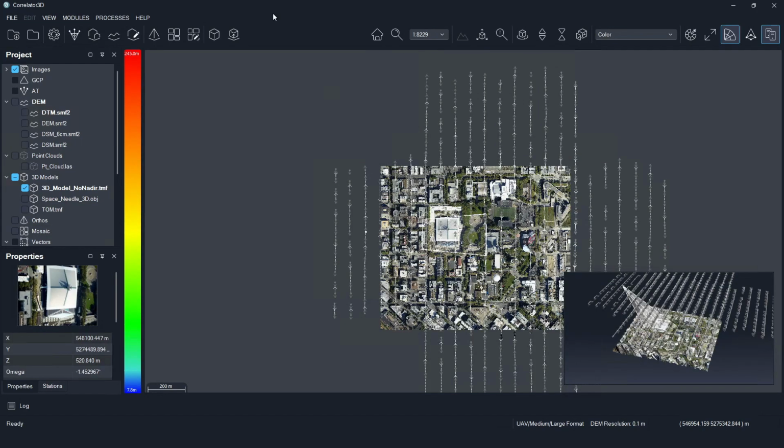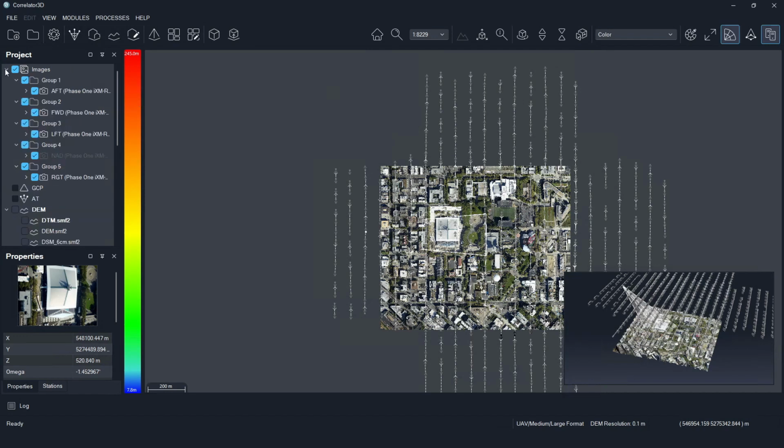So this one's actually an excellent example as we are using one of the Phase One City Mapper cameras. So we've got, as we saw earlier, imported the images, and the data set is right here. So we have 1, 2, 3, 4, 5 groups and cameras. So we have an aft camera, forward camera, a left camera, a nadir camera, which is currently turned off, and a right camera. So they're all represented here, and you can see some of the images here.